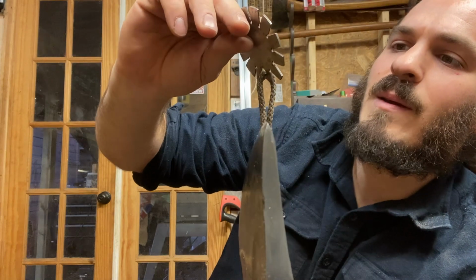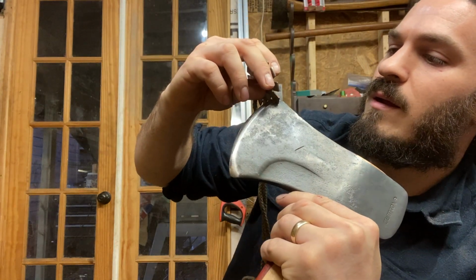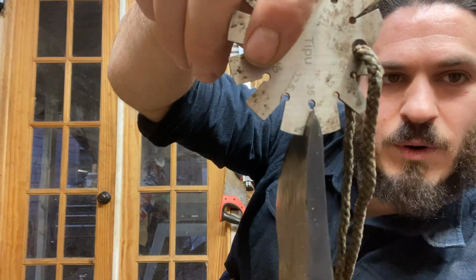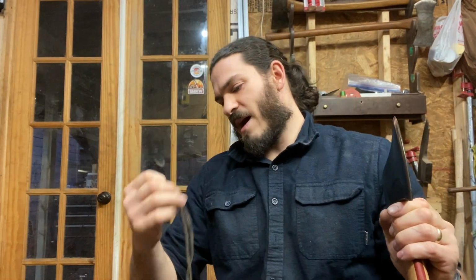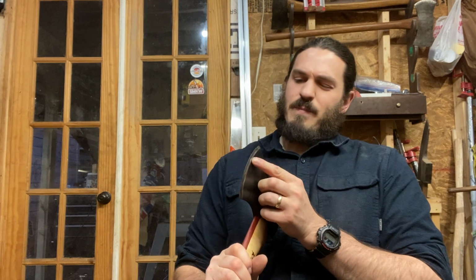Well, am I on 45? Sorry. Yeah, no, I'd say that's 40, because it rocks a little bit on 45 and doesn't quite fit on 35. So, I mean, just a really strong bevel on this axe. You could chop with it. It's got a little bit of a speed bump. In fact, it does have a speed bump.